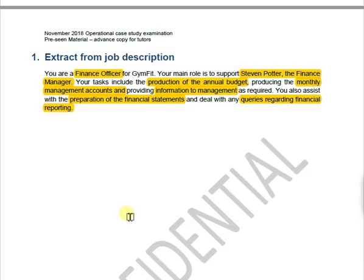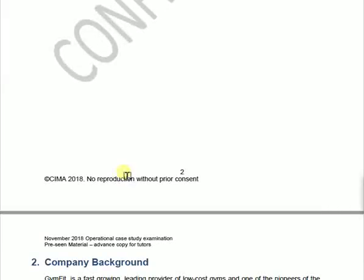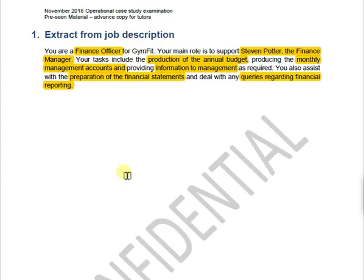So you would have a balanced exam with regards to these three subjects, although P1 is generally the dominant subject, which can account for around 35 to 45% of your marks. Right, so moving on to the next page. So this was simply an introduction about your job role.